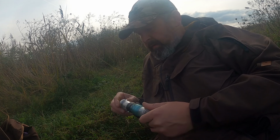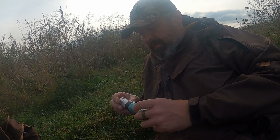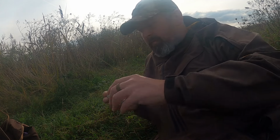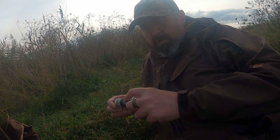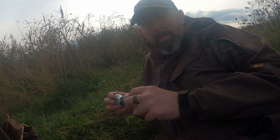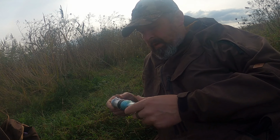I'm not guaranteed that I'm going to catch anything, but it'd be just nice to keep my hand in with using a hobo reel. Don't really use them that often. I've got a little lure on the end of it, something that's sparkly and might attract fish of some kind. So we'll see. Nothing too special. Got probably about a 10-pound line on it, something like that.